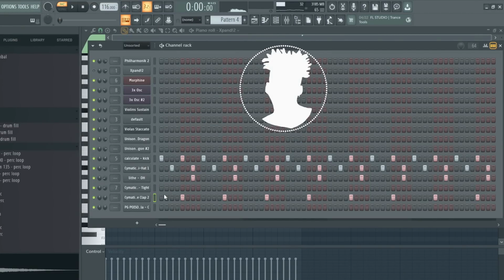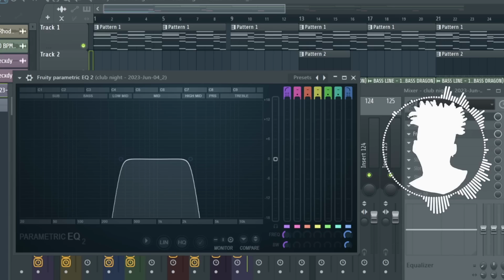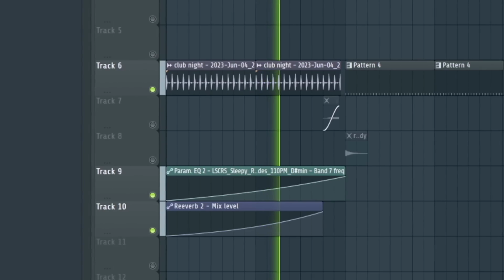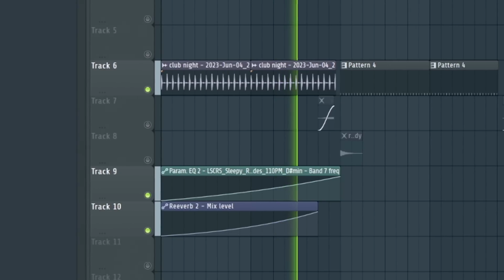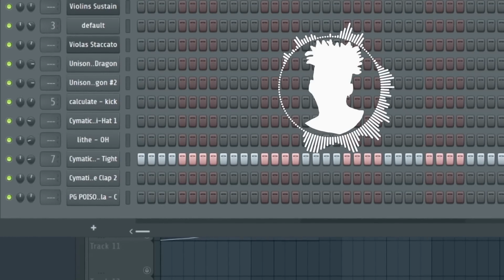Next are the drums. It's a simple 4 on the floor beat, kick snare with syncopated hi-hats. I also ran the drum loop through Edison and added an EQ filter and reverb to use in the intro. I also added the shaker loop that's also being sidechained.